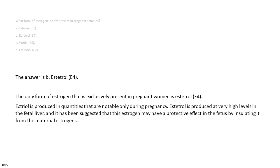Estriol is produced in quantities that are notable only during pregnancy. Estrol is produced at very high levels in the fetal liver, and it has been suggested that this estrogen may have a protective effect in the fetus by insulating it from the maternal estrogens.